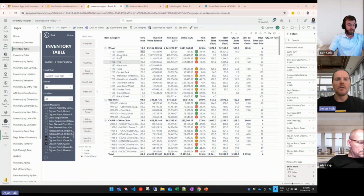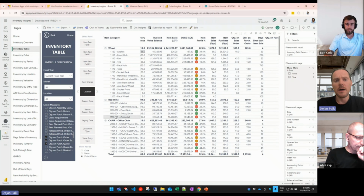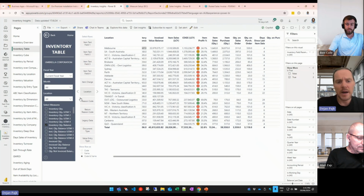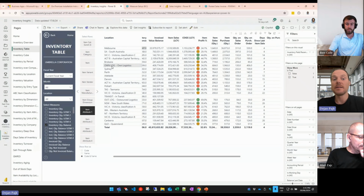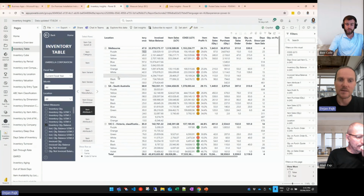Okay. Now, of course, you can even change the view. This is viewed. So select rows. You can say, I would like to see this not by item, but maybe I'm more interested to see this by location, or by item attribute. Or even by location and then by item attribute. So now for each location, I can drill down and see the item attribute, which is, in this case, color, right?